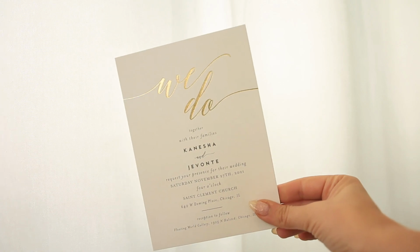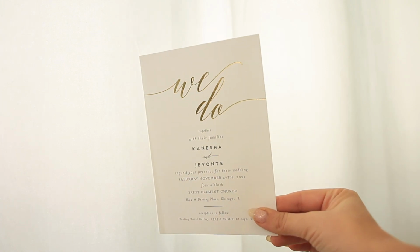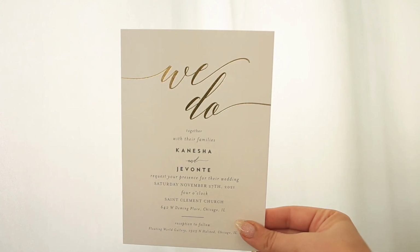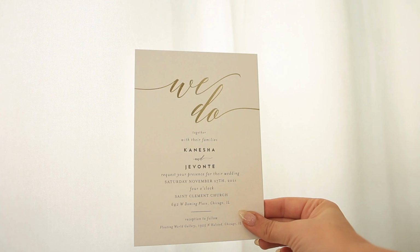So I wasn't really sure which direction I wanted to go, if I wanted to do something more classic or more glam or more colorful. So I have a few options. So here is the first style. This one has the gold foil on it, which I thought was really pretty, kind of like a calligraphy style at the top, then just paired with a more simple font. And I do really like the gold foil. It's a really pretty detail.